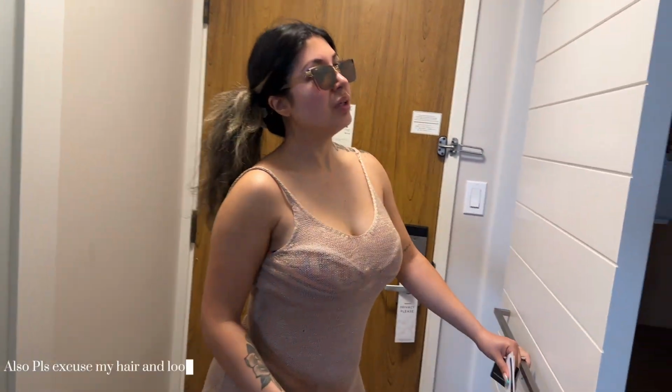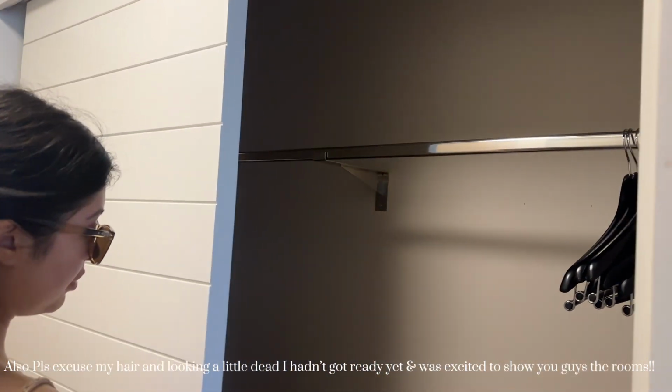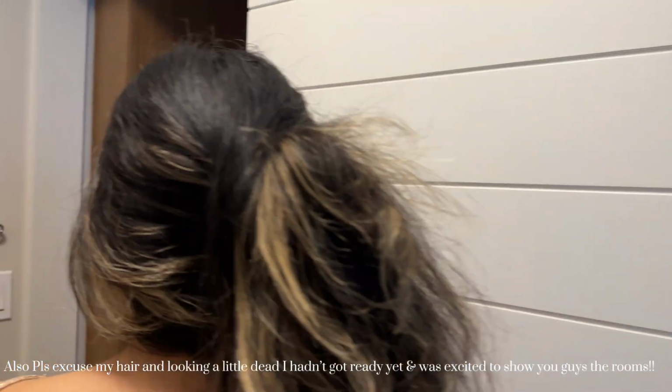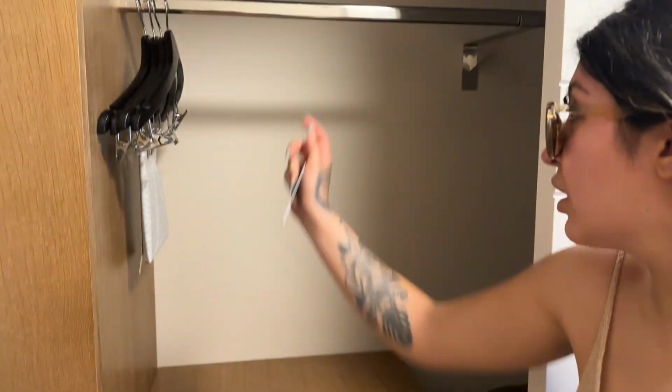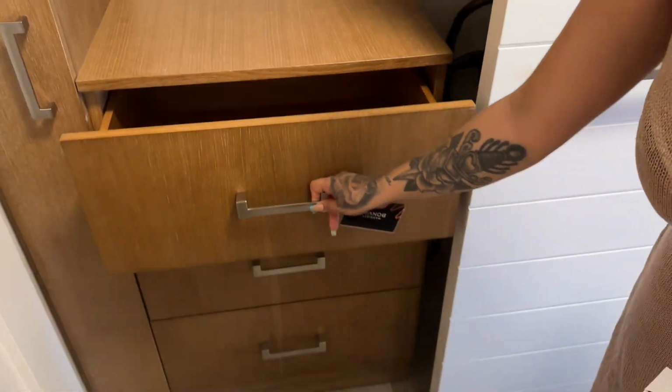Closet here. Oh, I like that this closet actually has shelves. You see here? Usually it's just that, but it actually has cabinets. Three big cabinet shelves, and then this is the door to the bathroom. This is what the bathroom looks like.